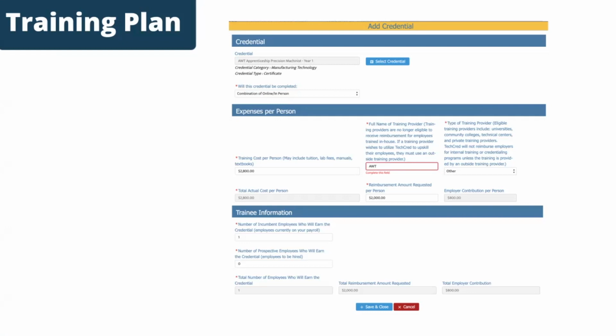Once you select the correct credential, in this case, Precision Machining Year 1, then you will click this drop down and say whether the credential will be completed in person, online, or a combination of online and in person.